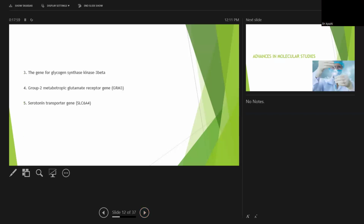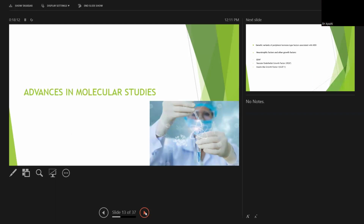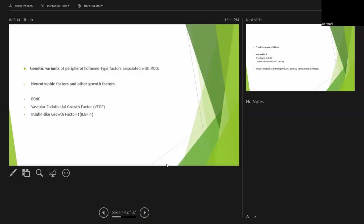the gene for glycogen synthase kinase 3 beta, group 2 metabotropic glutamate receptor gene GRM3, and serotonin transporter gene SLC6A4. The advances in the molecular studies. Genetic variants of peripheral hormone-type factors associated with major depressive disorder. The first one is the neurotrophic factors and other growth factors, which include brain-derived neurotrophic factor, vascular endothelial growth factor, and insulin-like growth factor 1.